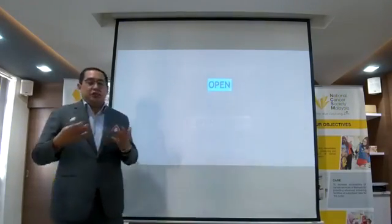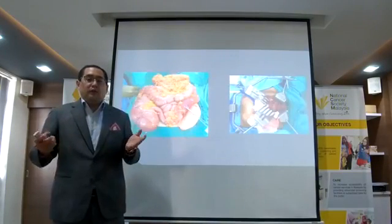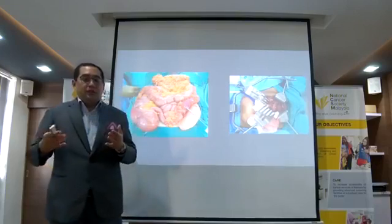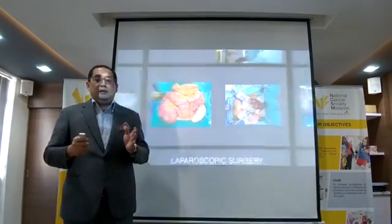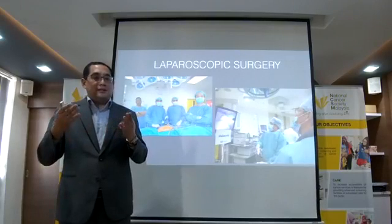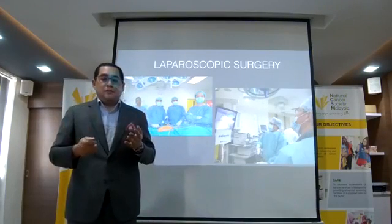The traditional way is called open surgery, where the patient will have a big cut on the abdomen. Okay, this is how it might look. Recovery is slow and it's very painful after surgery, but nevertheless, it removes the cancer. Nowadays, we do keyhole surgery, which is called minimally invasive surgery. It causes less pain and fewer scars for the patient.